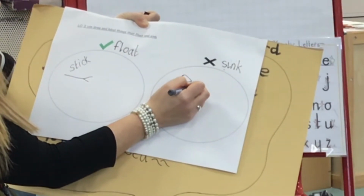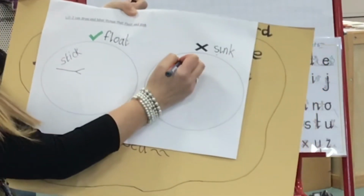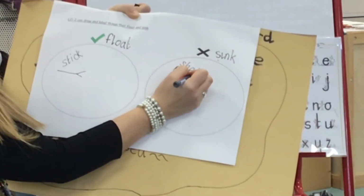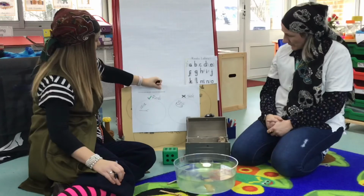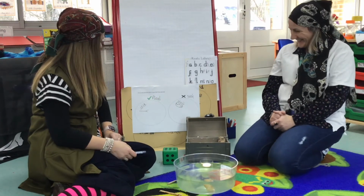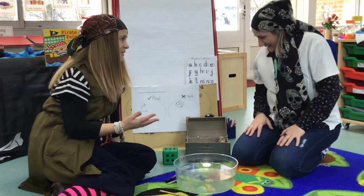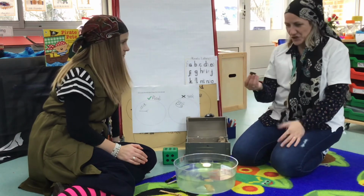Oh, I'm gonna kind of do a curly whirly. I know what it is. It's a shell. And actually, that's okay because the important thing is you know what it is. So, my shell that looks like a Swiss roll definitely did a sink. Your stick did a float. Okay, are you going to choose one? This is too much fun. We're going to choose one more each. What about the stone?